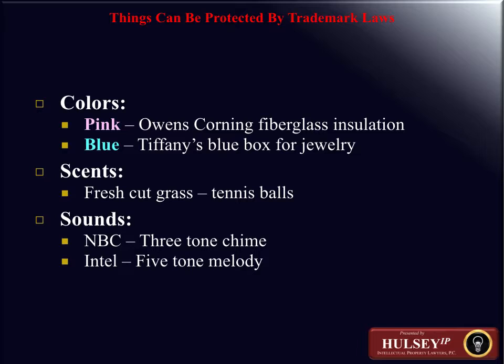of the Owens Corning fiberglass insulation, Tiffany's blue box for jewelry. Scents: tennis balls, you open the can and you smell cut grass. And then sounds: NBC, the boom, boom, boom, like that. The NBC three-tone chime, or Intel, the five-tone melody, I won't try that one, for the computer. But these sounds and these indications that let you know where something comes from, that's all that they're for, and they are, in many ways, comfort to the consumer that they know that the product or service that they're receiving, good or bad, high end or low end, is associated with a particular standard of quality.